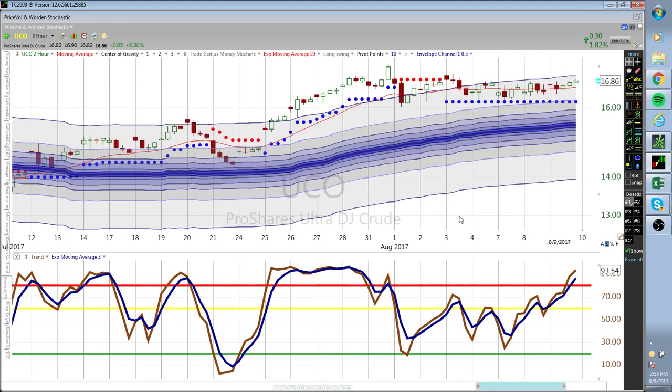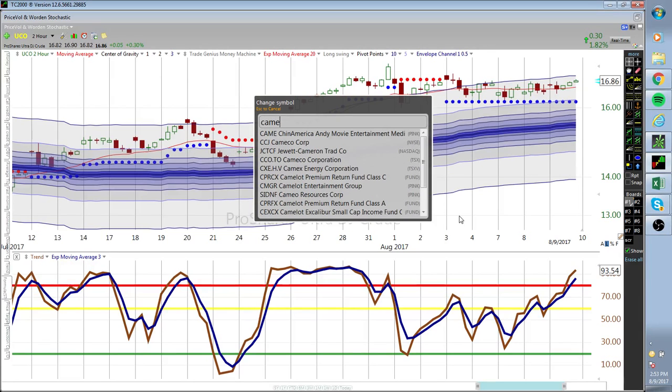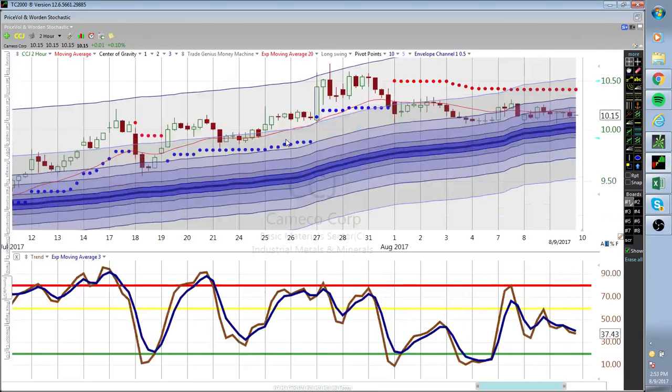And I'm sorry, not UCO, I apologize. We have Cameco, CCJ. I have UCO puts. We got those at 10.20, and I think it's going to come into this VWAP here, and it's going to bounce too. And so I'm just holding on to it so I have something long on the energy side. Oil is really weird today.